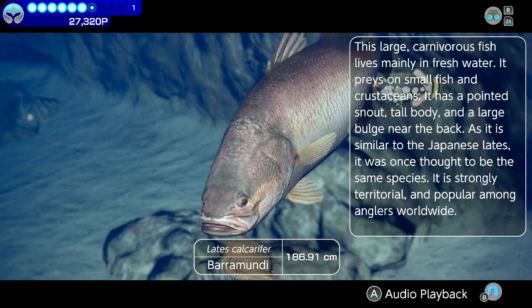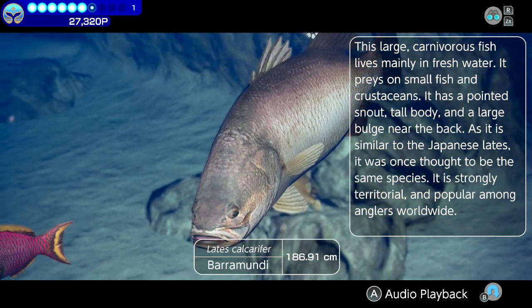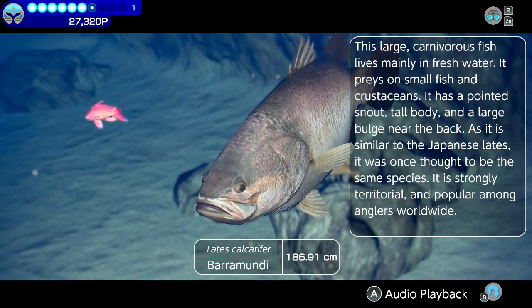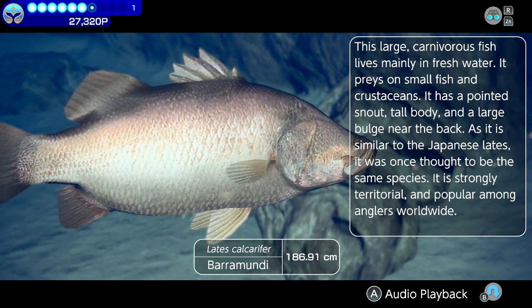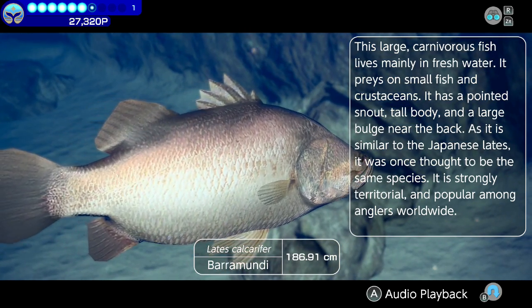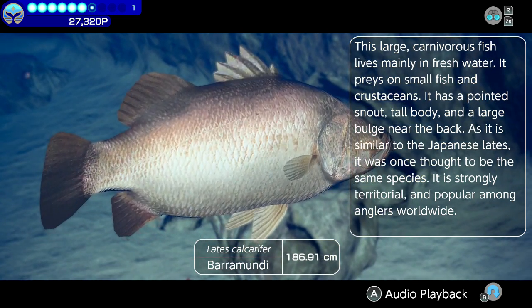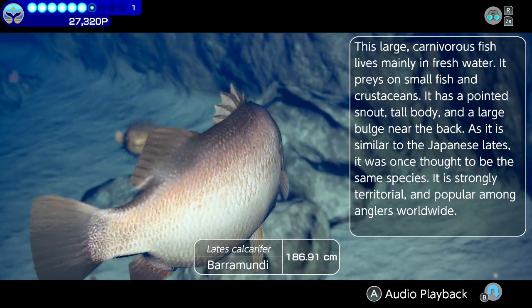Barramundi. This large, carnivorous fish lives mainly in freshwater. It preys on small fish and crustaceans. It has a pointed snout, tall body, and a large bulge near the back. As it is similar to the Japanese lates, it was once thought to be the same species. It is strongly territorial and popular among anglers worldwide.